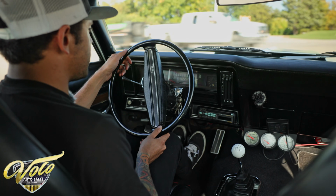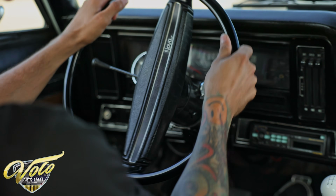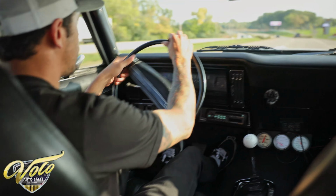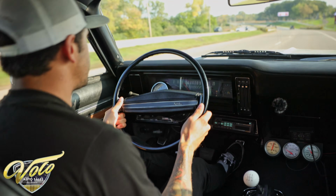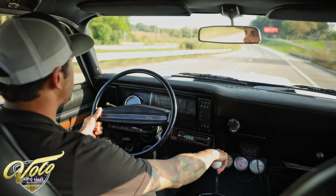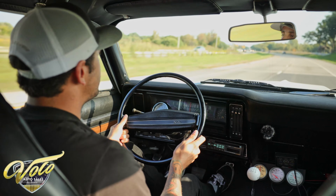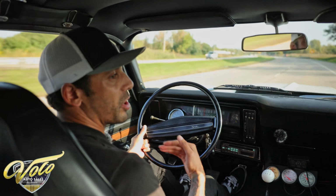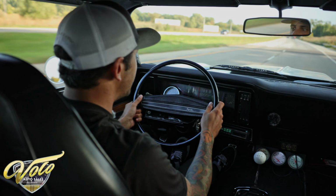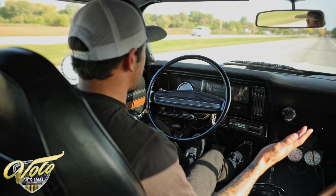Let's see the turn signals. Turn signal works. Let's see if it cancels. Cancels nicely. Goes through the gears. Again, this is a TKO 5-speed transmission that's brand new. There's a new clutch and flywheel in here as well. Over the bumps, nice and smooth. There's no shakes, no rattles. Look at the steering wheel, nice and straight.